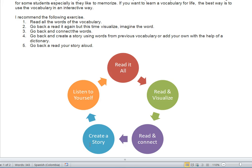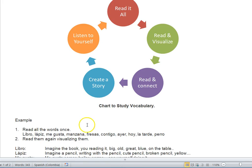Then four, you are going to create a little story. Using all these words, you are going to put it together and make a little story. It doesn't have to make sense. The crazier you can make it, I mean, it just works. Just make a story. Okay? And the last thing you're going to do is to listen to yourself. You can repeat the words, you can repeat your story aloud and listen to yourself. Make sure that you understand what you are saying and that it feels natural, coming natural to you. Okay?